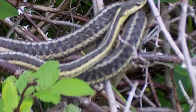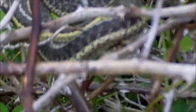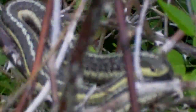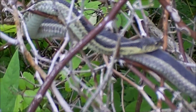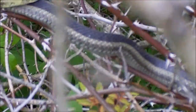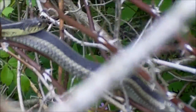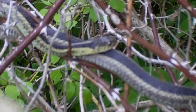Cool. Oh, there's another one. Holy cow, there's 2 of them. That one I can get a more focused look at. They appear to be the same species. See how it just lays there on the branches and it just kind of blends in really easily. Well, that's pretty cool. Usually I just see snakes laying on the ground, or they take off as soon as I get close.